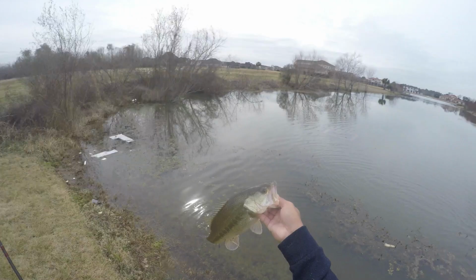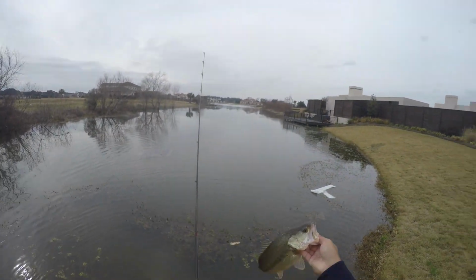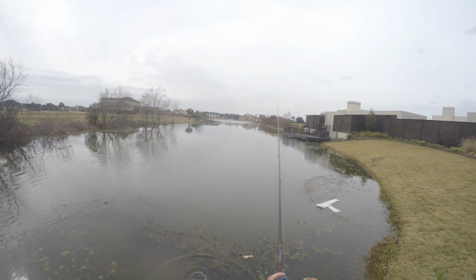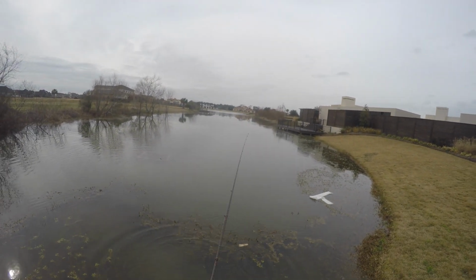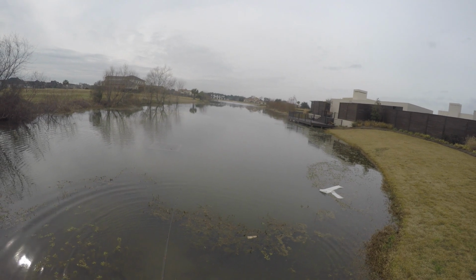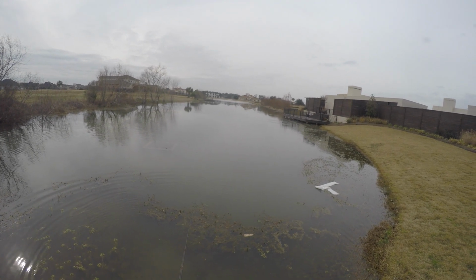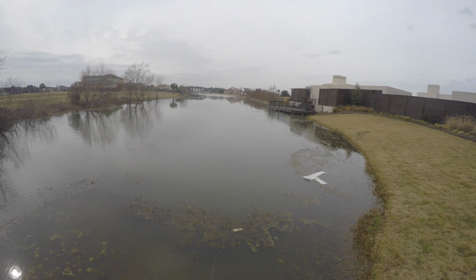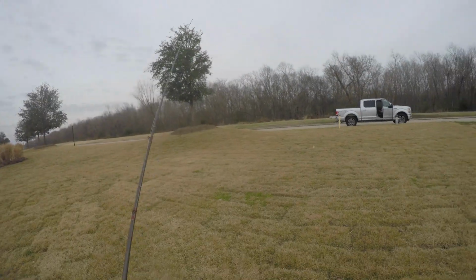Look at that. Awesome. I'm seeing these little shad pop up, and that's what they're doing, guys. Let's even get another one real quick. Let's see, next cast. Okay. Oh, right there. Oh my gosh.